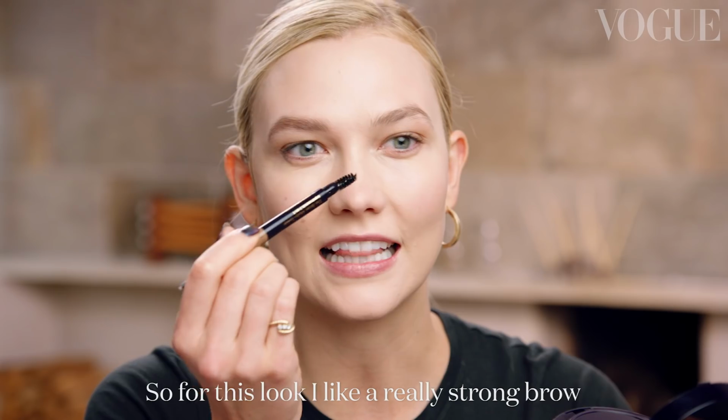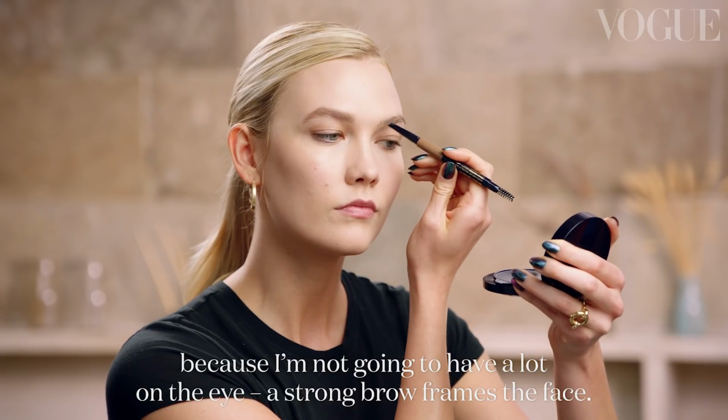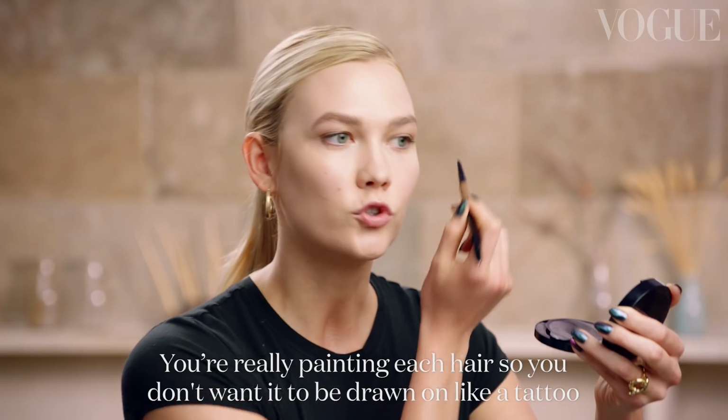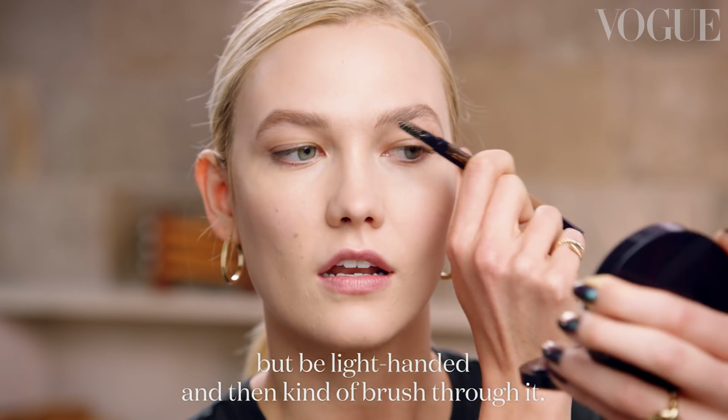So for this look, I like a really strong brow because I'm not gonna have a lot on the eye. A strong brow frames the face. You're really painting each hair, so you don't want it to be drawn on like a tattoo, but be light-handed. And then kind of brush through it.